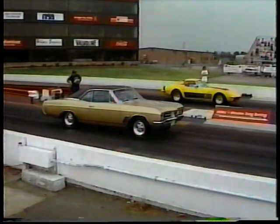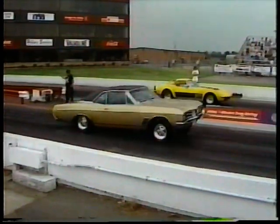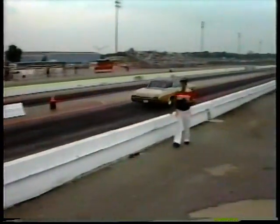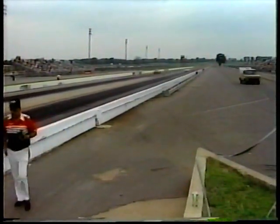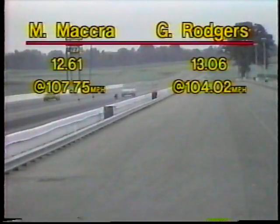A couple more Generals to the line. New Orleans native Marco Massera has a '71 Corvette with a 454, while Galen Rogers drives his 400 cubic inch '67 Buick GS show car. The Buick takes the win based on reaction time.